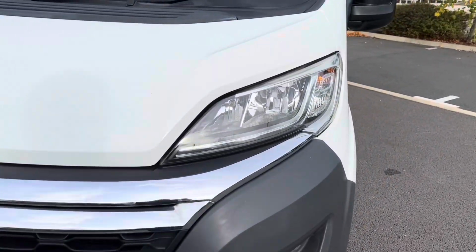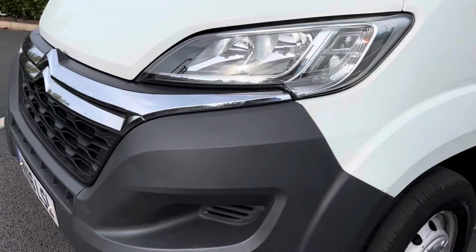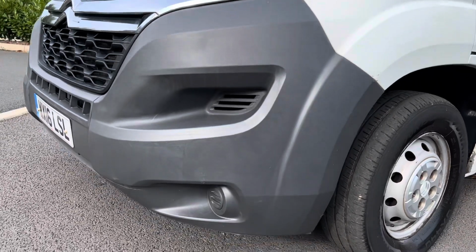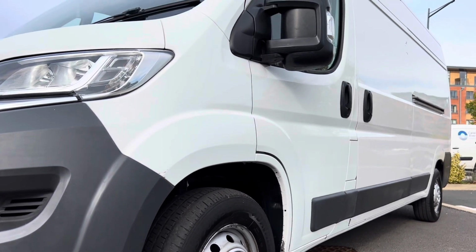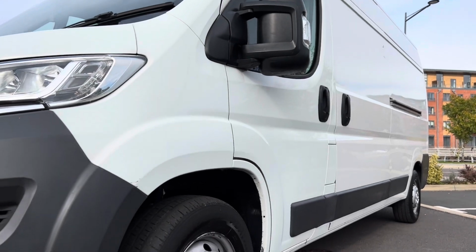Your passenger side headlamp unit is in good condition with no damage. Your passenger side front bumper corner again is in good condition with no scuffing or damage. And if we look just down the side profile of the vehicle from this angle, hopefully you can see it's all pretty straight and tidy. There is a little bit of cosmetics on this side. I will show it to you as we get around to it.